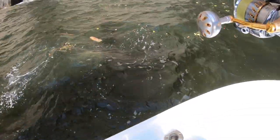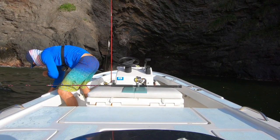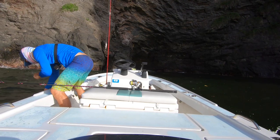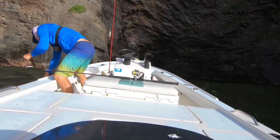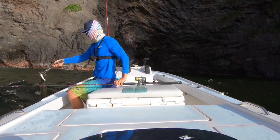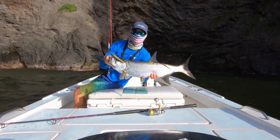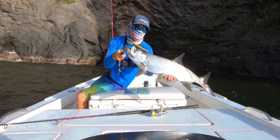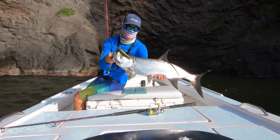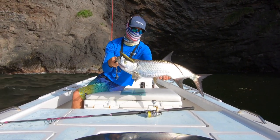Surprised you didn't throw the hook. They normally throw the hook pretty fast when they jump with these hard body lures. See if I can get him in the boat. There we go. Genesis 130. Pretty small tarpon. Pretty greedy little guy. That's the perfect size for like a Bullet. A Bullet 80 will do well on this size fish.